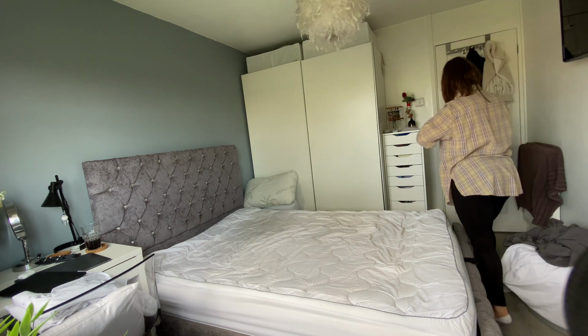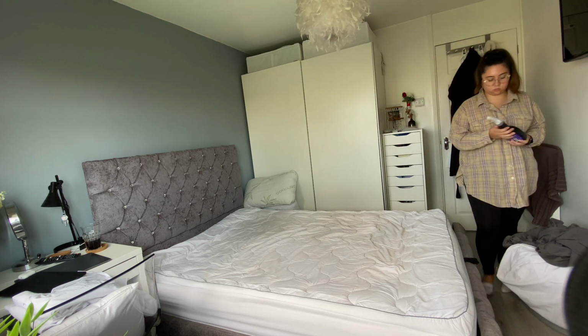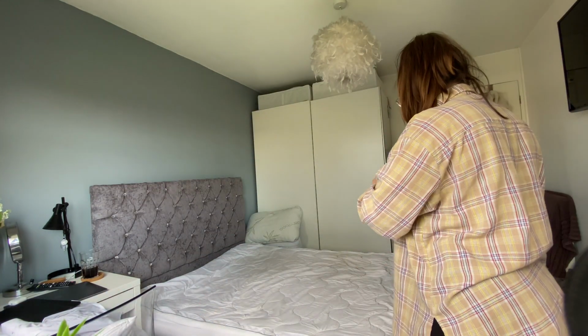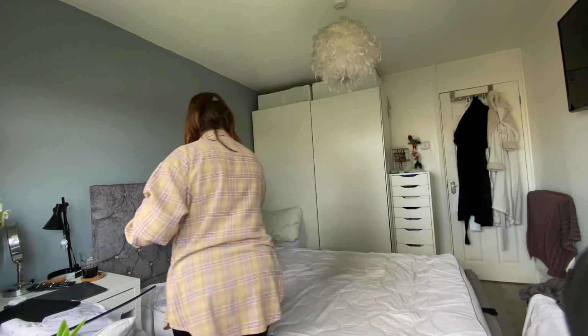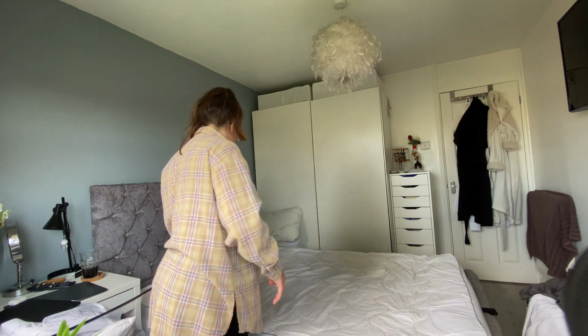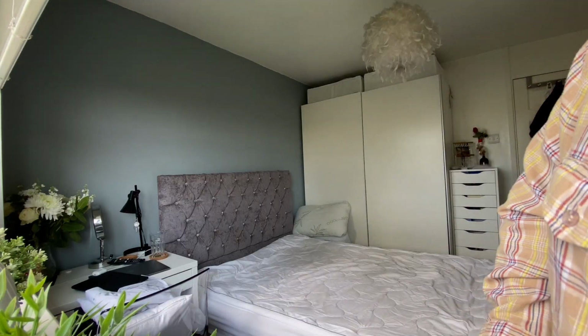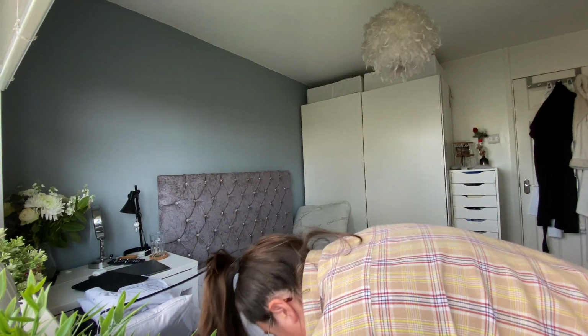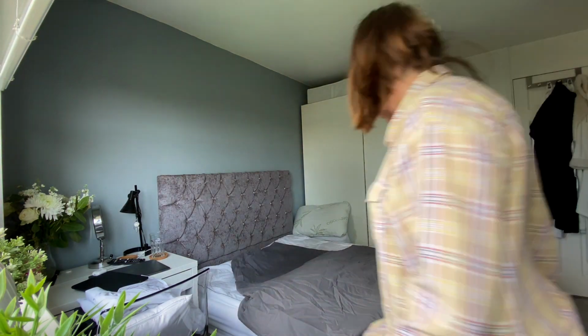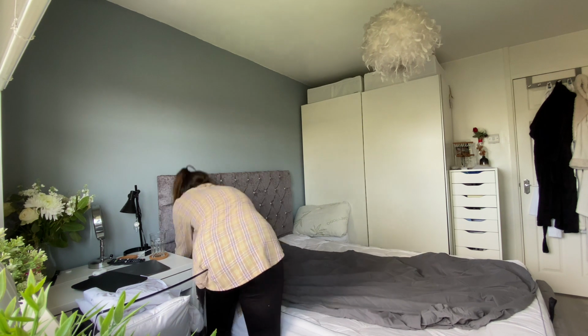I do have this mattress topper on, which really does protect your mattress, so this works really, really well. It's just nice to have that extra layer of protection on your mattress, because mattresses are expensive, so you do want to protect them so you don't have to buy a new one unnecessarily. Like I say, I'm going in then with some fabric freshener. This is a Fabulosa one, and I just spray that on the mattress to give it a good freshen up.